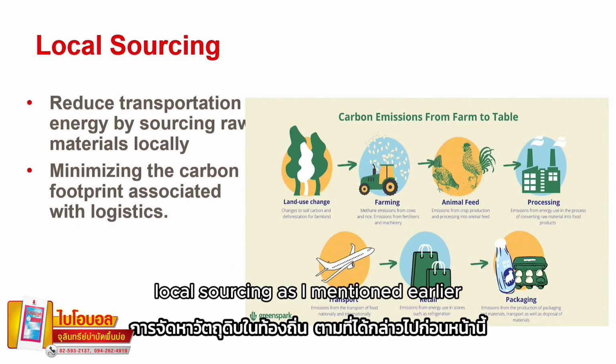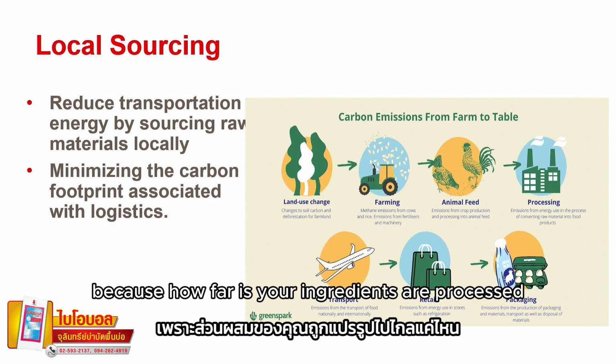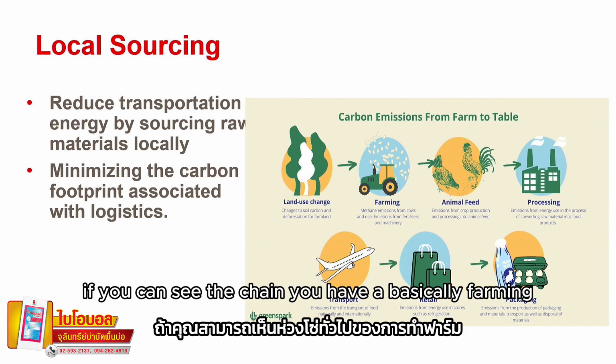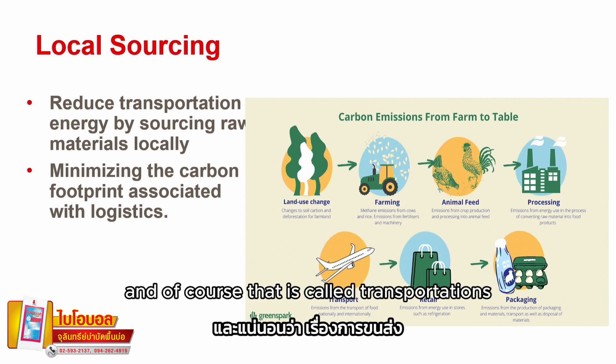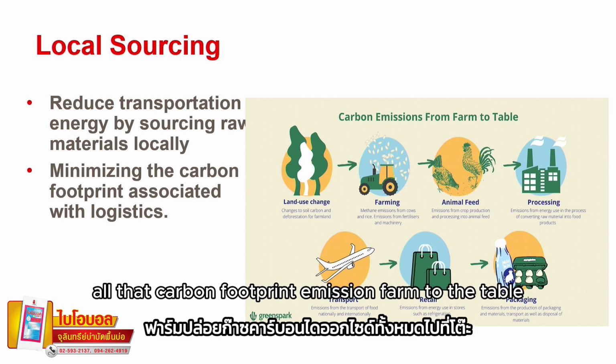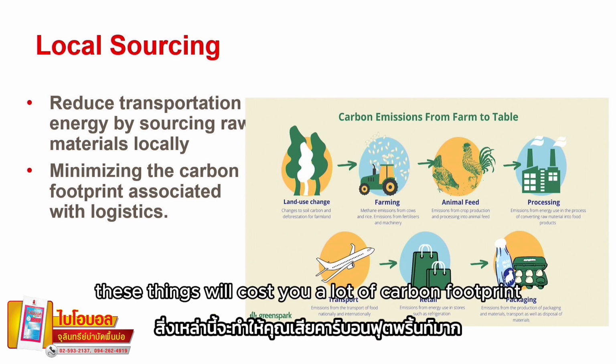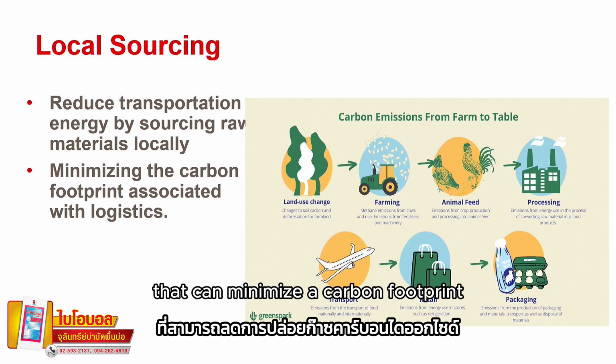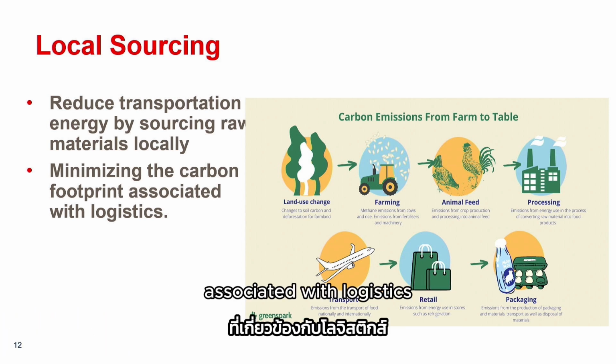Local sourcing, as I mentioned earlier. How far your ingredients are processed and brought in matters, because if you look at the chain, you have farming, and then transportation, all that carbon footprint emission from farm to table, the processing and all these things will cost you a lot of carbon footprint. Therefore, locally grown ingredients can minimize the carbon footprint associated with logistics.